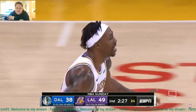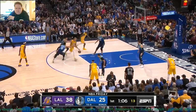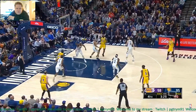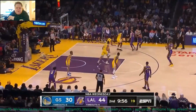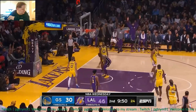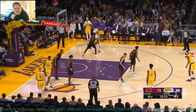James, the 15-time All-Star, as Kuzma lobs it up. Nice. The Lakers with a 3-point lead and the ball, getting it into LeBron, running it through. Oh. Lob to Dwight. Wow. Oh, that is one hell of a dunk.